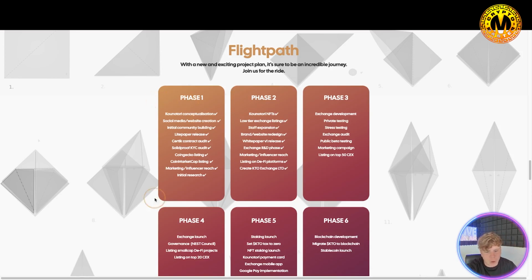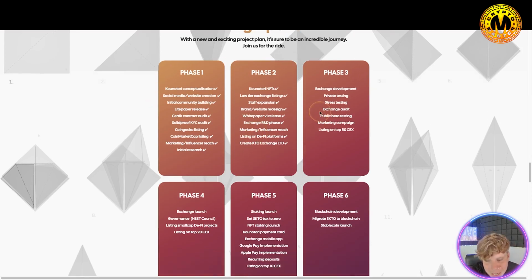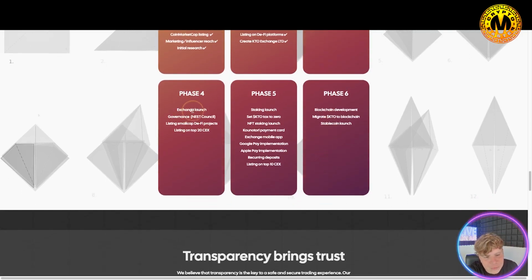They've got phase 1 all ticked off, 2 ticked off, and we're now in phase 3, where they've got the exchange development, private testing, stress testing, audit, public beta testing, marketing campaign, listed on the top 50 CEX, which we're going to do. And phase 4, exchange launch, governance, listing small cap, listed on top 20. Phase 5, the staking launch, the KTO tax, NFT staking launch, the payment card, exchange mobile app, Google Pay implementation, Apple Pay implementation, and recurring deposits, listing on top 10 CEX. And finally, but not least, they've got the blockchain development, the migrate to the blockchain, and the stable coin launch.